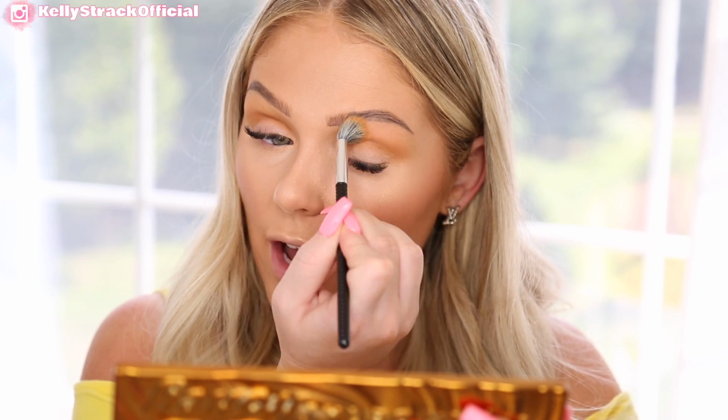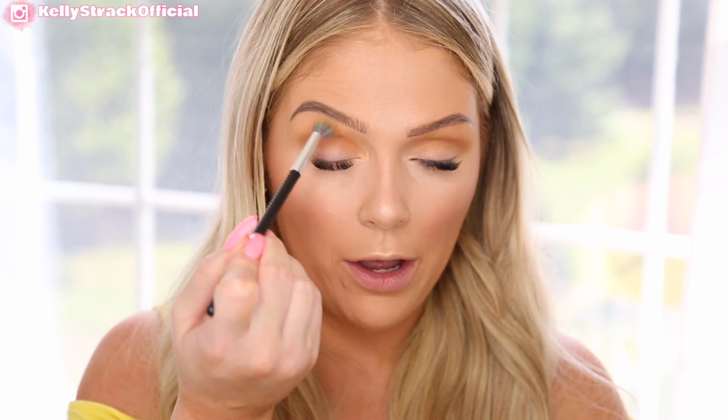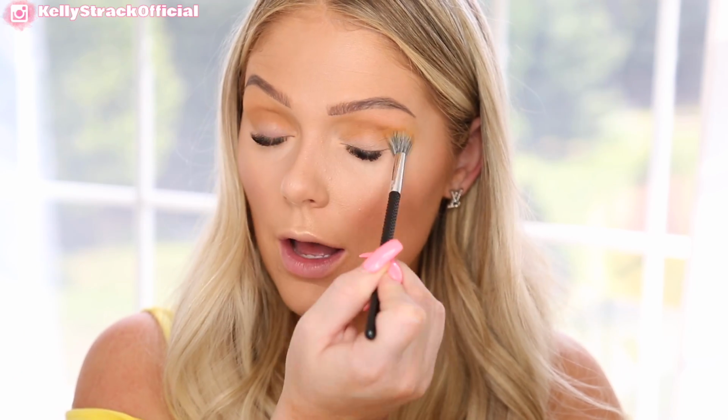And Urban Decay does have an eyeshadow primer, their little primer potion that they do suggest to use with this palette. I just set my lids with concealer and some powder, and that's what I always do, so that is what I'm using today. I'm not using any sort of extra primer.